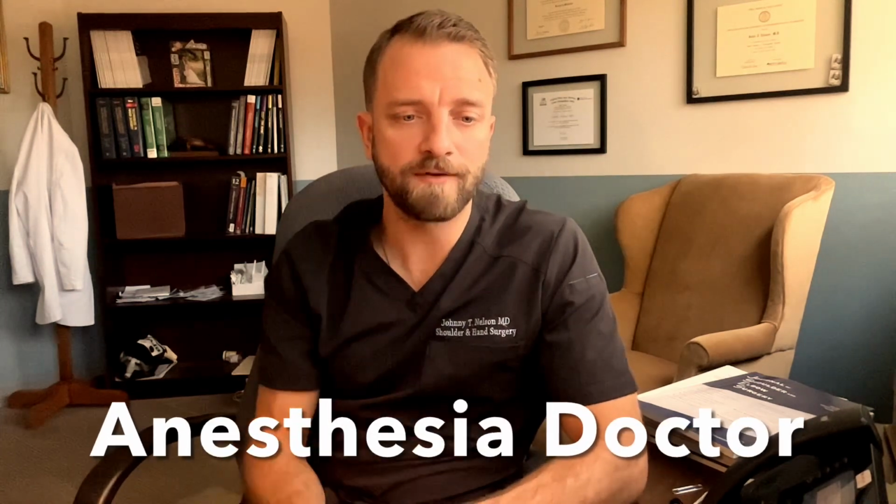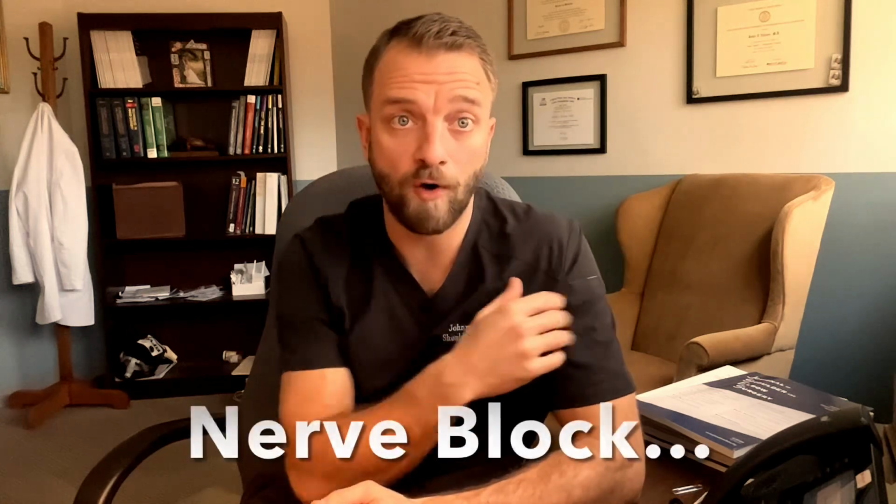Now in that preoperative area where you're getting ready for surgery, 2 different doctors will see you. Number 1, the anesthesia doctor will see you. And that anesthesia doctor will most likely be doing what's called a nerve block, right? Now, typically shoulder scope surgeries are done with a nerve block and also with sedation.